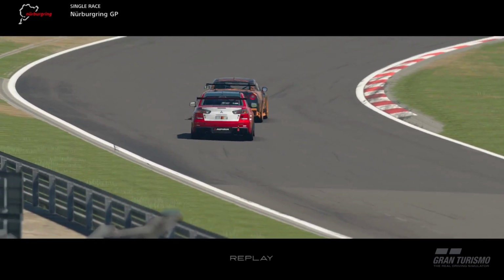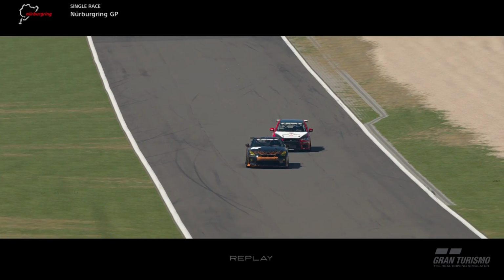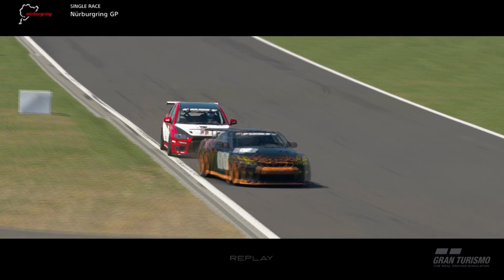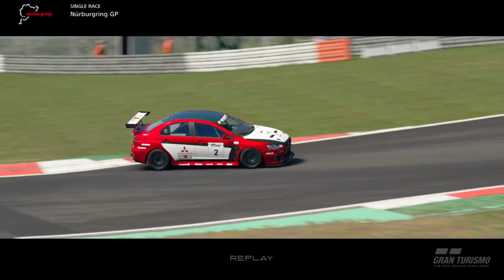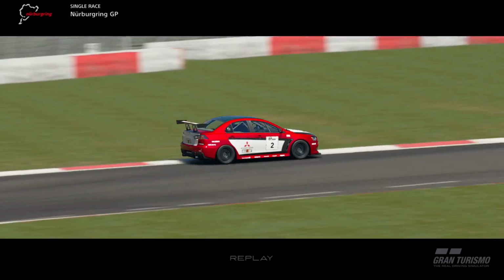I'm picking up that slipstream, and again, I just don't seem to be having enough legs with this Evolution to make him either have a little look down the inside, but I can't throw it up from there. I know that he's going to be braking on the limit, and if I did that, we'd wipe each other out. And this has been such a good race. I don't want to ruin a race that's been as entertaining as this.